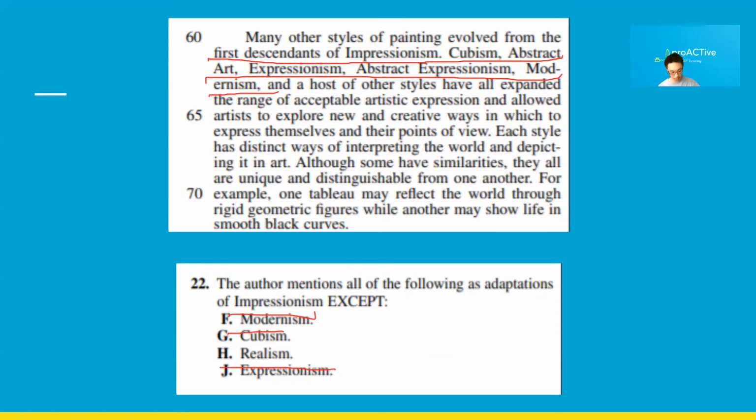So that leaves us with realism as the only answer choice that was not mentioned in the passage. Therefore, it is the correct answer, since the question is asking which of the following is not an adaptation of Impressionism. Nice job. Let's try another one.